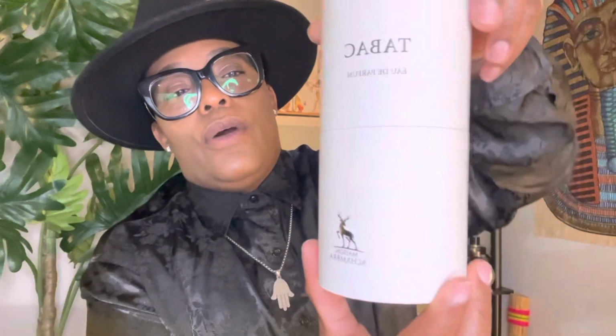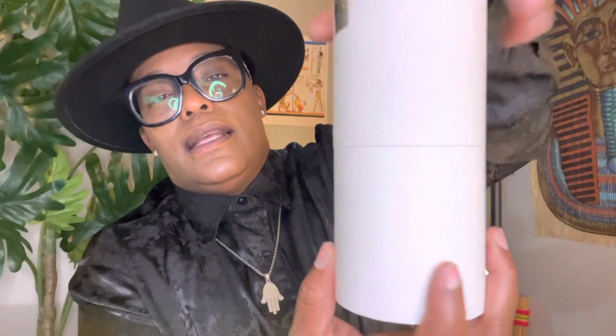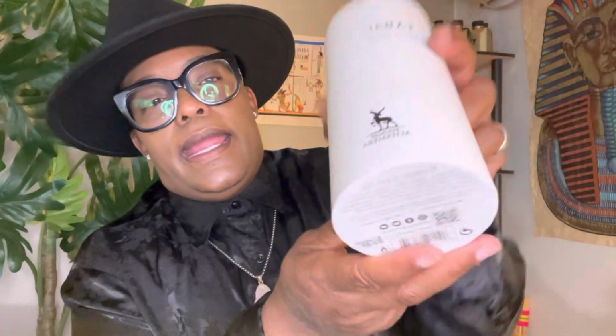So, my impression. Actually, let's go over the presentation first. As you receive this, it comes in a cylinder box. This is the top. It says Maison Alhambra. And at the bottom, you have your batch codes. And at the front, Maison Alhambra, and it says Tabac. All day perfume. And you got your sticker right here. Then you lift up the top, and voila, look what you got.